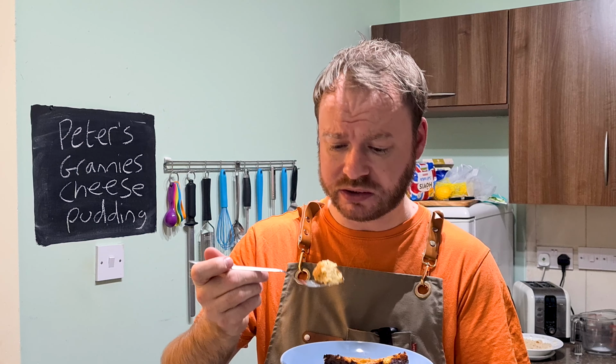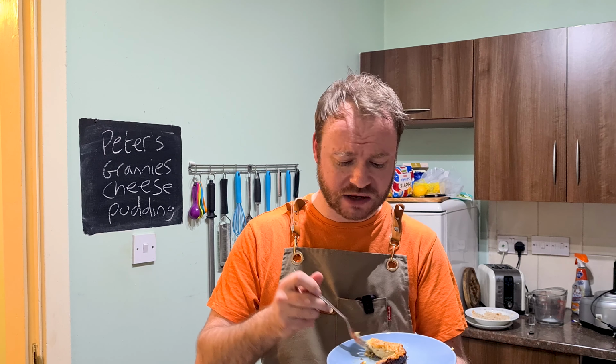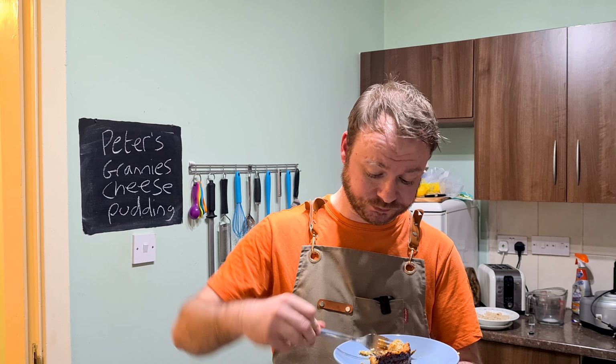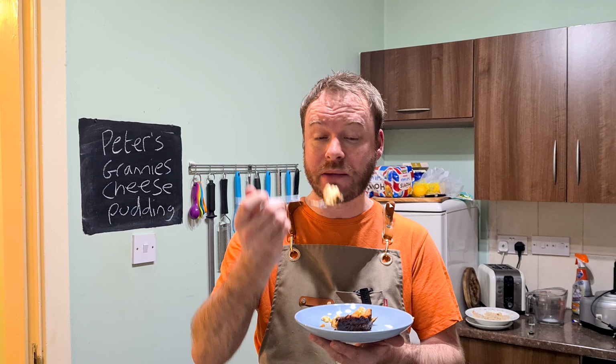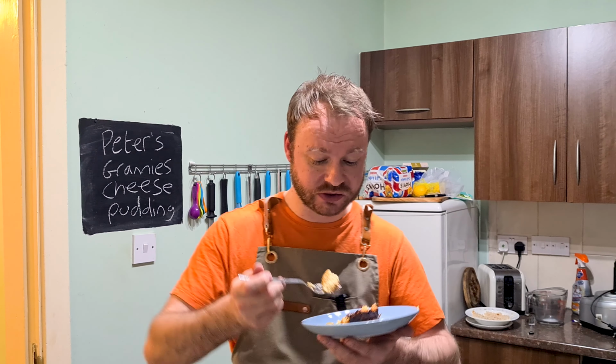That is really nice. It's got a very light texture. It's nice and airy, super, super savoury. I probably added a bit too much salt, to be fair. That's my fault. It's cheesy, it's creamy, but it's light. It's not like an omelette. It's not as heavy as an omelette. It's just nice and light.